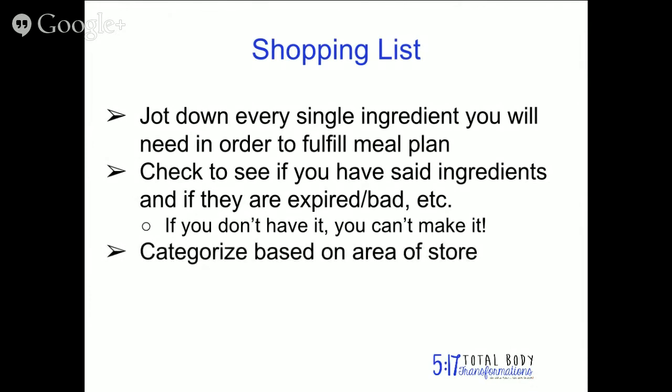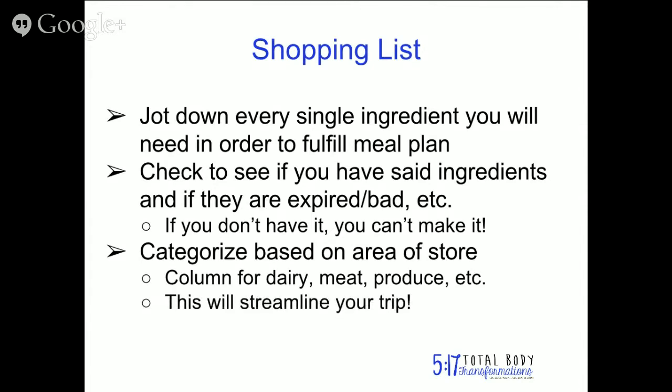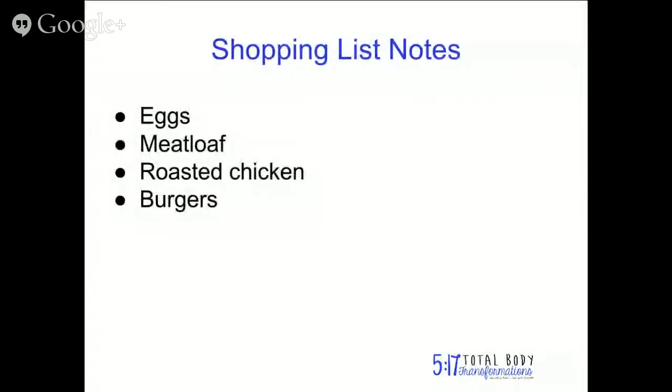When you make your shopping list, it's smart to categorize based on the area of the store. So make a column or section for dairy, make one for meat, make one for produce, and divide everything up there. That way you're going to be able to just get in and get out in a much faster manner. So when we look at my shopping list, flip screens here for a second.